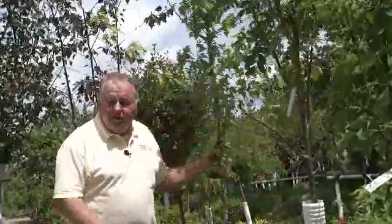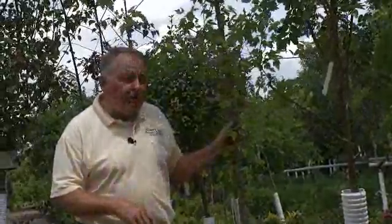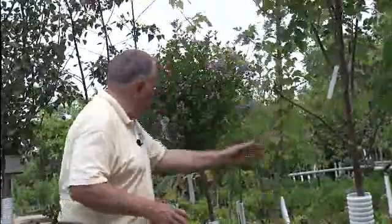Amur maple is one of my favorites. This Amur maple only gets about 23 feet high. It's native to the Amur River region in eastern Siberia, so it's very hardy, and it turns orange and red in the fall. It's a wonderful little tree.